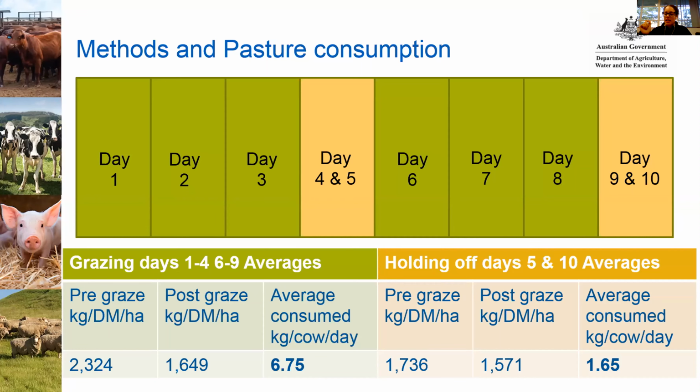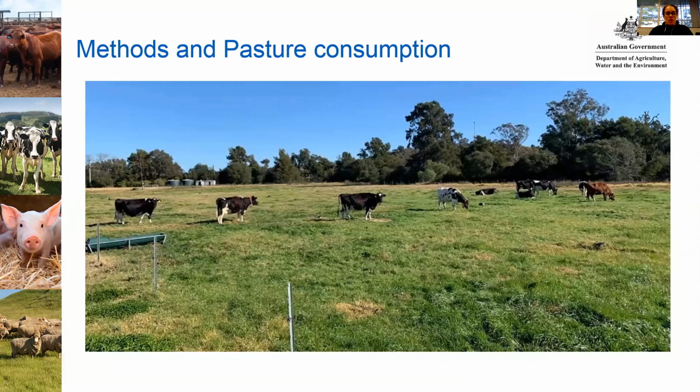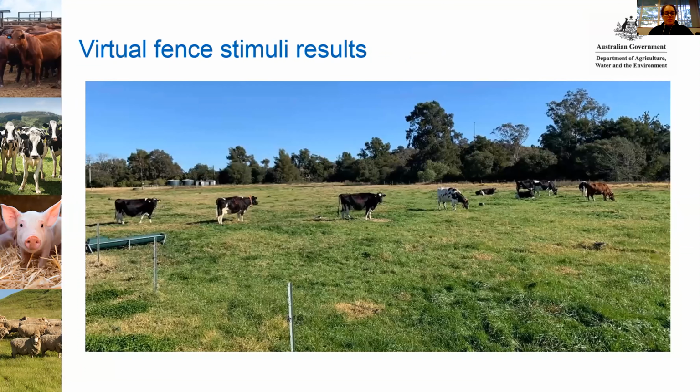So as we all know, dairy cows will eat as much as you offer them, and that's where we see an increase on the grazing days, not so much on the holding off days, and we can assume that they were hungry on our holding off days. So for the virtual fence stimuli, we did find that on the first hold-off day, there was an increase in the number of audio and pulse delivered, and that was attributed to that increased hunger, but also a change in the routine. So previous to that, every day in the morning, they were given the fresh strip in front of them. However, on day 5, they were not. And so that mix of hunger and change in routine influenced them to interact with and sort of test that fence throughout the day in hopes that it had moved.